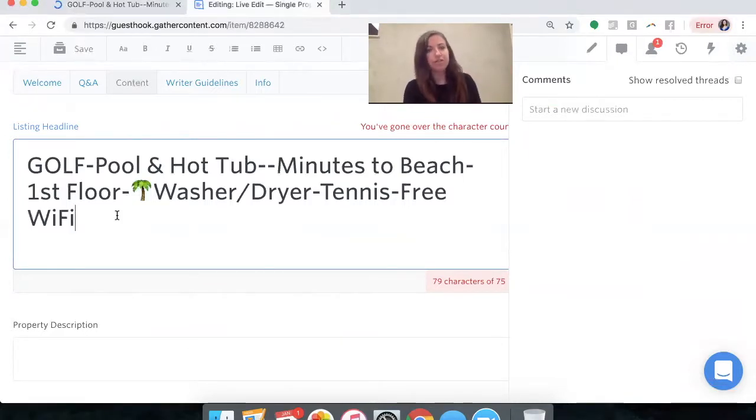So I'll also walk you guys through how to do those emojis if you're not sure. Well, at least if you have a Mac. If you have a Windows machine, you might need to look it up on your own, because I do have a Mac and I can tell you how to pull up those emojis on a Mac.